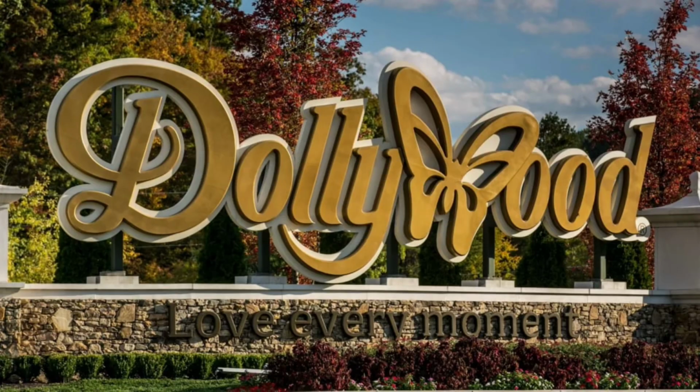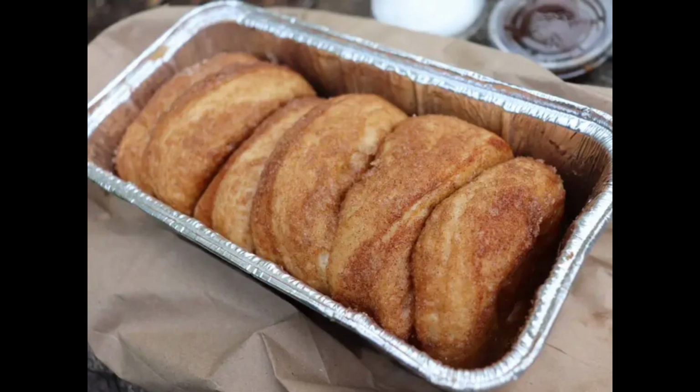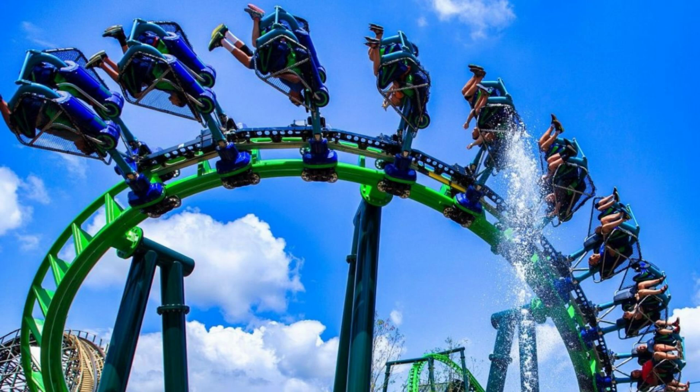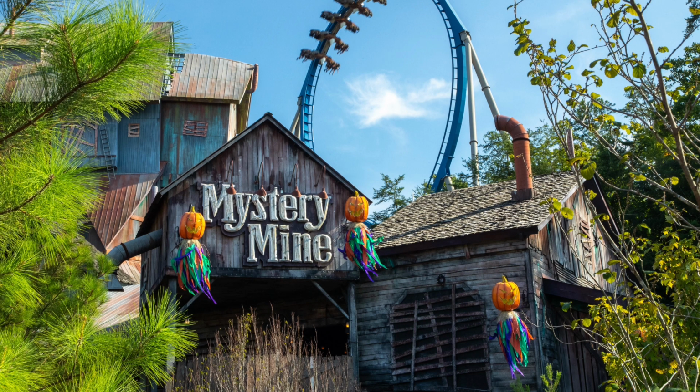One of the best looking amusement parks I've ever been to is Dollywood in Tennessee. Everything they've done with this park is just amazing, from the gardening work all around the park, and even to the delicious cinnamon bread. Being an amusement park, of course they're going to have roller coasters, and since Dollywood is known for their pretty cool coasters, I'm going to rank all 10 of them worst to best. Let's get into the video.